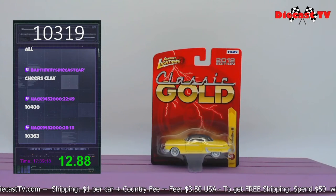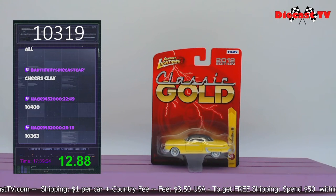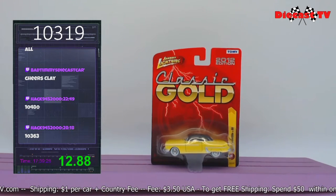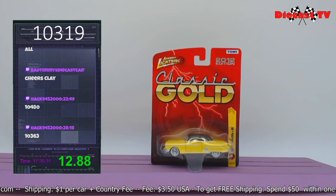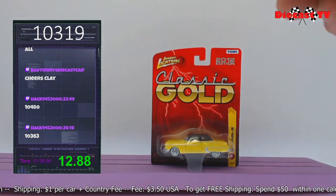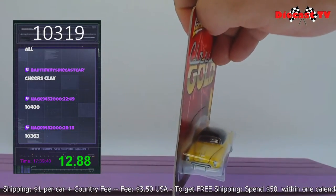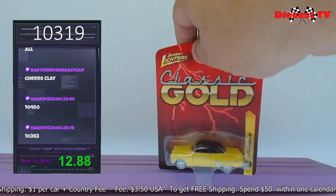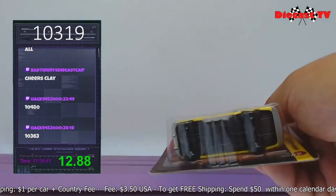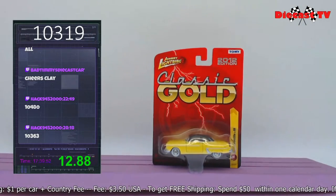Well, here we go. We got a little Johnny Lightning short card, Tomy card, that is. And it's a 2012 edition classic gold. It happens to be a 1950 Oldsmobile 88. And it's kind of nice looking. It's really cool casting in this bright sort of canary yellow with a black top. Pretty smart looking. Look at that. It's even got the Oldsmobile front end. It's pretty cool. Really detailed. Nice detailed bumpers. Pretty awesome. No rust under the hood. All right, it's pretty cool.